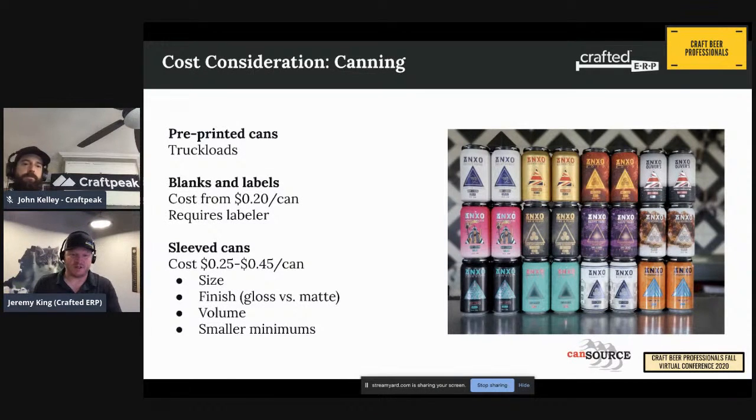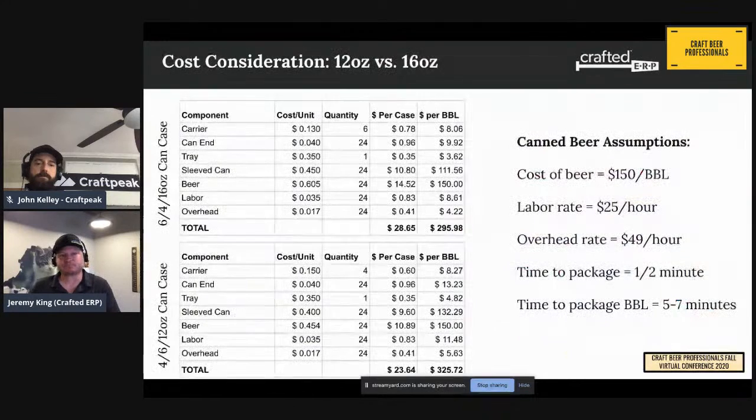The finish, if you're going to go gloss versus matte, and how many you're actually buying on a particular order is what's going to impact all those things. But there's a little bit more flexibility with working with some of these sleeve can guys. I mean, there are smaller order minimums, and they're just geared to dealing with some of the smaller size breweries, as opposed to the Balls of the world who really want to focus on the large ones. But these are the 3 different models that we're going to analyze as we jump through this.